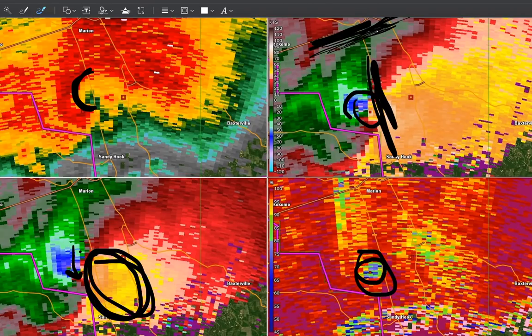Here you can see almost a bounded weak echo region on the lowest tilt. You go higher up and you'd have a completely bounded weak echo region with this storm. But certainly a textbook. Let's go back to the damage survey map again.